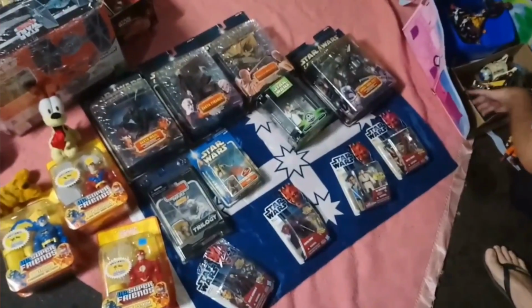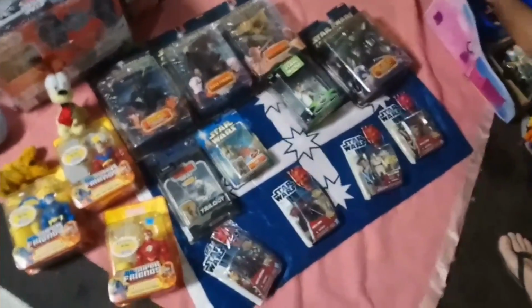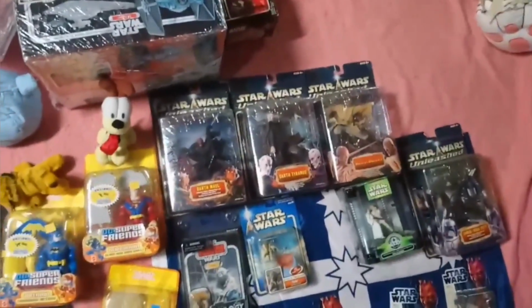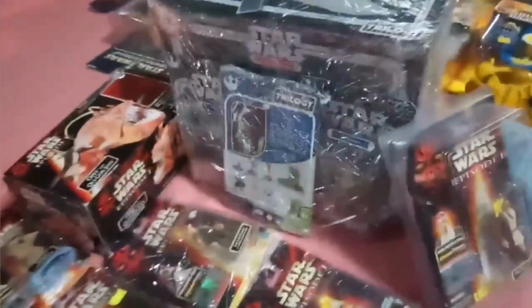This guy is never there. First time I've ever seen him. Obviously he doesn't have a table. He puts everything on the ground. And look at that. On the ground here, we've got that original trilogy Yoda. I've got some Saga collection, Star Wars Unleashed. Very cool. Around this side, we have some Phantom Menace figures and a vehicle. Very cool. And wrapped up in plastic here, the trilogy.